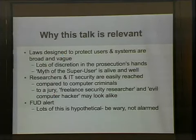So a lot of this stuff is theoretical. When there has been an effective prosecution or even someone getting indicted, I'll let you know. But right now, these are theoretical risks out there.